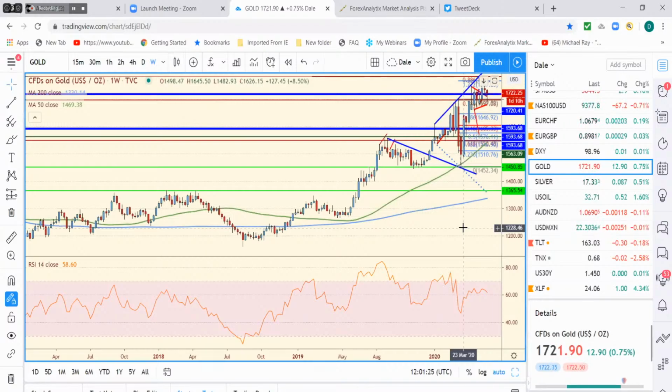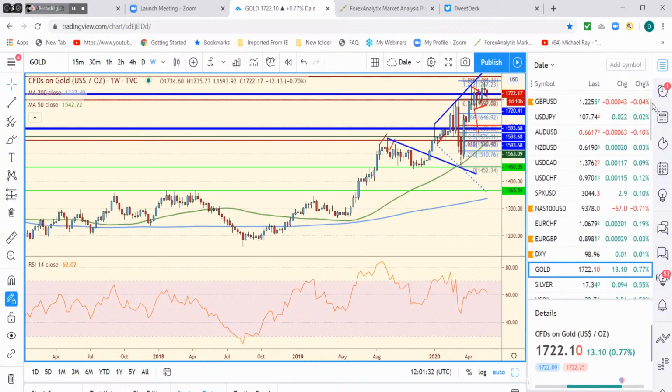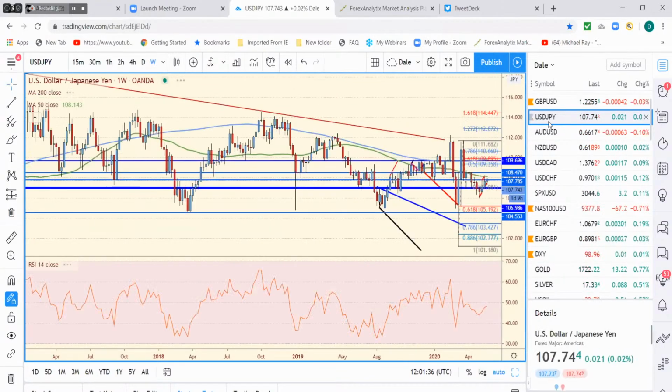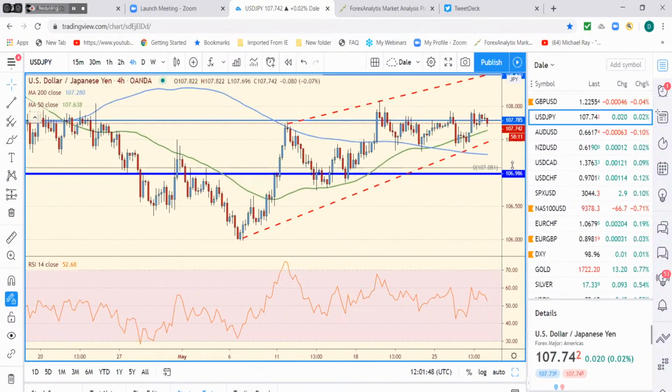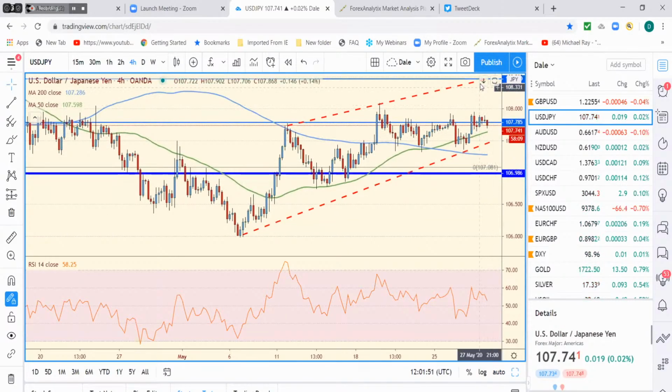Okay. I don't think the yen has topped. My view is that we have a little bit more to go on the upside. Here's my picture. So to me, this wedge still looks incomplete, and we could trade up towards 108 and a half. All right. So that's my view on yen. I don't think we're there yet.